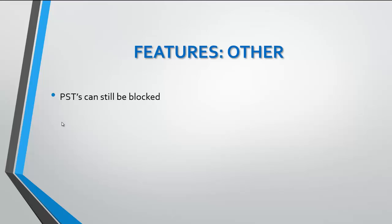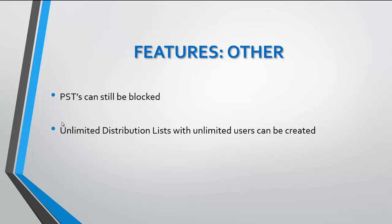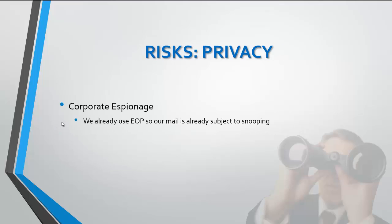Other features. PSTs can still be blocked, so if your company has a restriction against having mail stored locally in a PST format, that can still be done without any trouble. It comes with unlimited distribution lists, and users can create them without any trouble. Global footers, so if you have a little sales pitch you want to put on the bottom, a notice about your open house, or your move, or whatever else, you can put that on without any trouble.